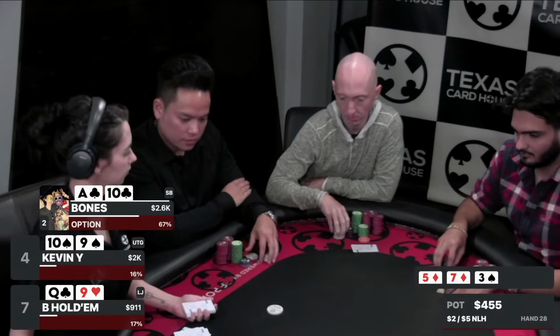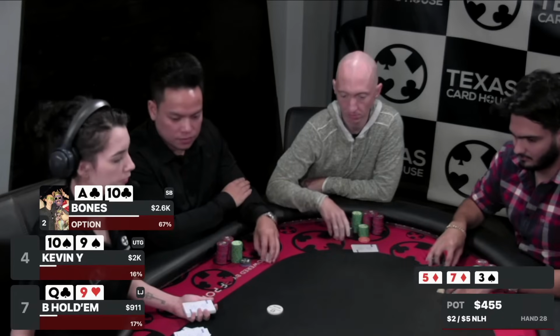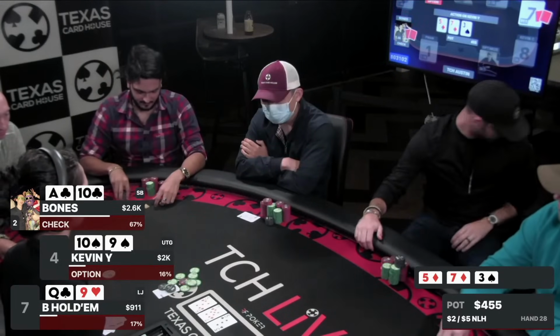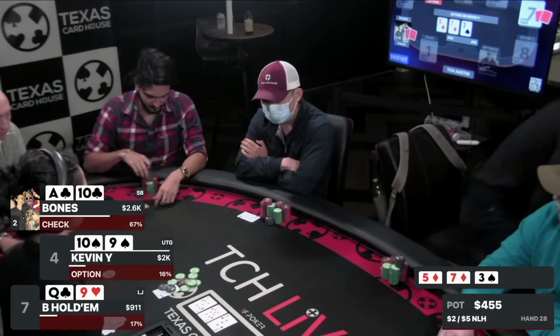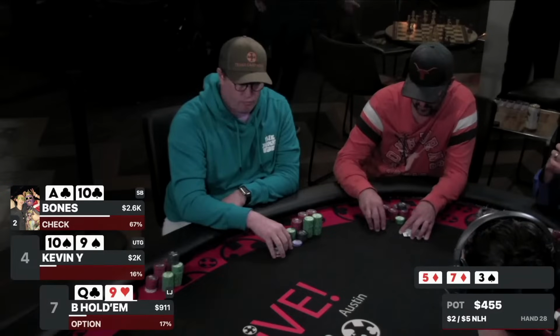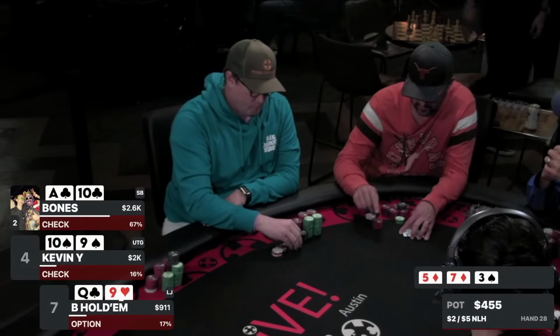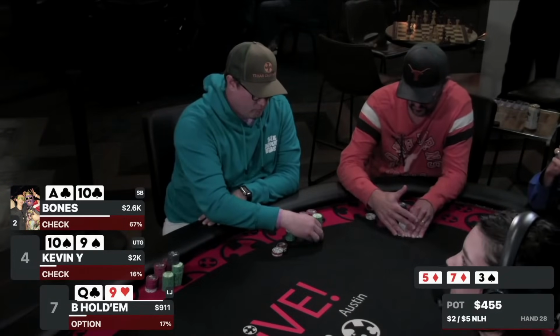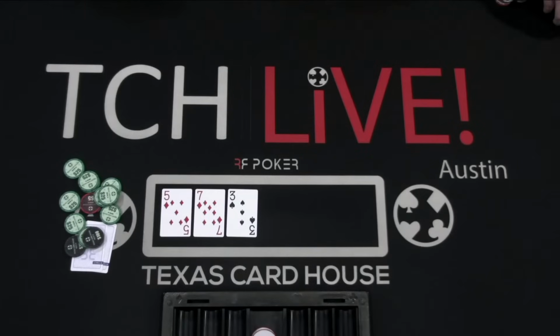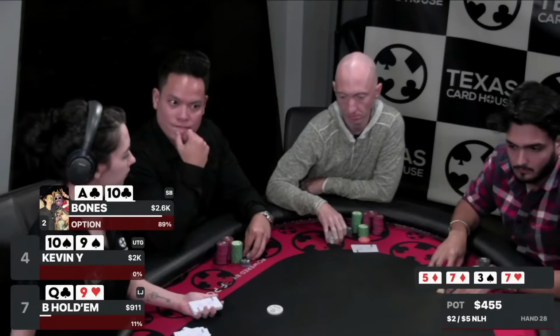Oddly enough, Bones is ahead here still. I mean, everyone misses. Bones is not going to feel great about that flop, though. He does not even have a backdoor. Four checks. Seven checks. Convince everyone to chop. Wants it checking, and the 7's going to pair. And we all get $100.